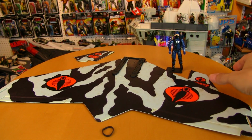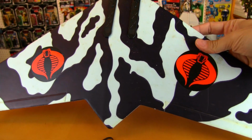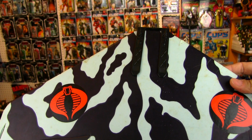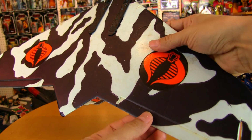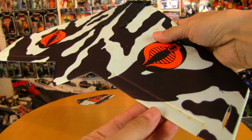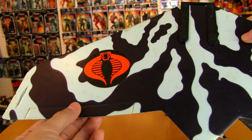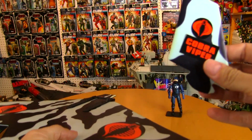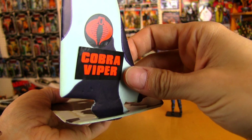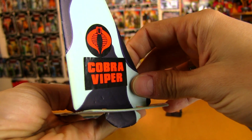And it's this giant piece of styrofoam with camo all over it and some Cobra stickers, and you could actually bend these up to get a little bit of steering on the thing. And it also comes with these little fins, which just insert into here like so.